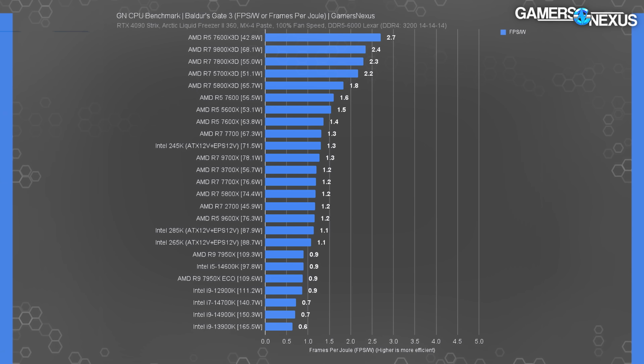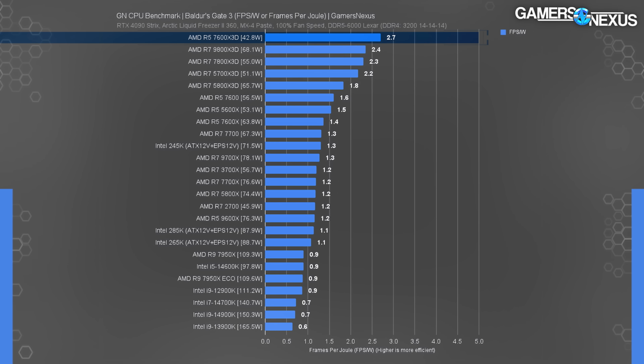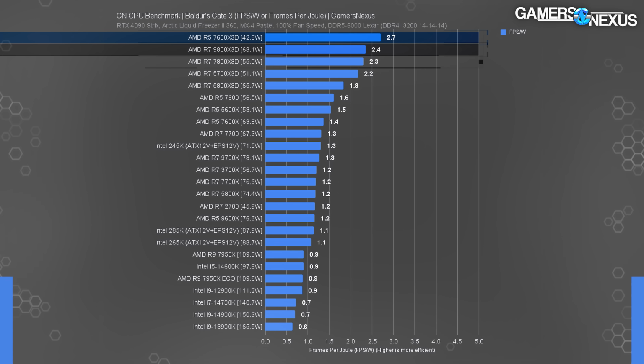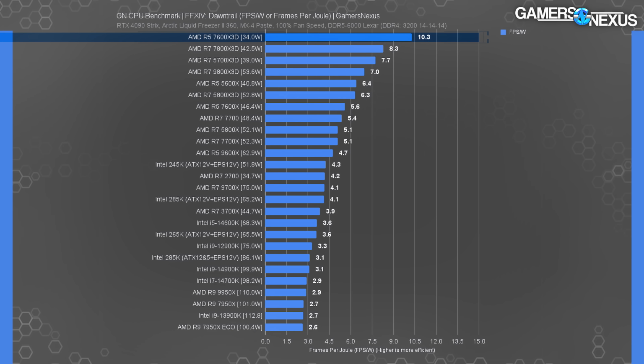In gaming workloads, the 7600X3D had impressively efficient results. Its power consumption was just 43 watts in our Baldur's Gate 3 test, which allowed it to run at 2.7 FPS per watt and outrank even the 9800X3D and 7800X3D in efficiency, both of which were impressive already. In Dawn Trail, we saw chart-breaking results that required us to adjust our chart axis. The 7600X3D outdid everyone for efficiency there.